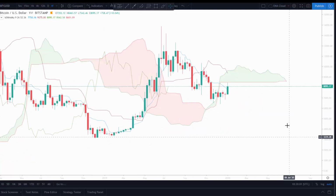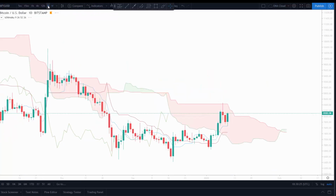Here on the weekly time frame, it is twisting to the negative just ever so slightly. We touched up underneath the cloud and eased our way back, and we are only Friday. We have a couple more days yet to see what this weekly wick finishes like. Let's zoom into the daily time frame.